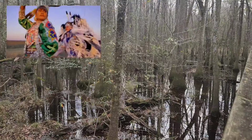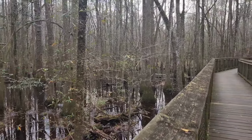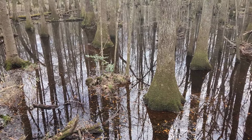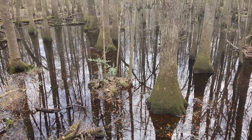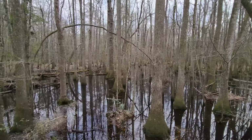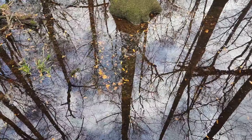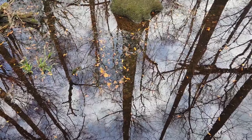Historically, the tribes in the area used bald cypress for wood for canoes because it was easy to work with and durable. Before Congaree was a national park, it was actually a national monument designated in 1976. And before that, people like Harry Hampton fought for the conservation status of the area.